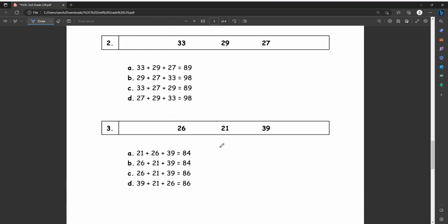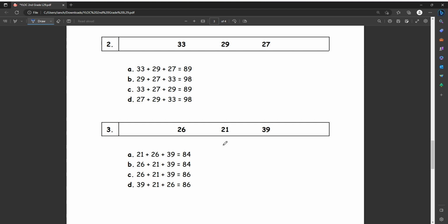Let's skip to number 3. So 21 plus 26 plus 39 equals 84. So let's look at these two numbers first. Let's add the ones first. So 6 plus 1 equals 7. And then 2 plus 2 equals 4, or in other words, 40. So that's 47. Plus 39.